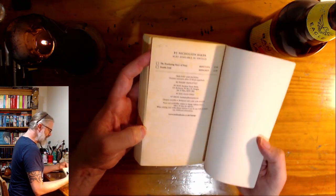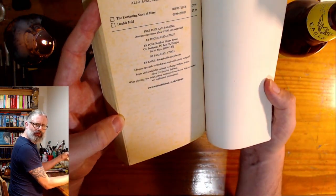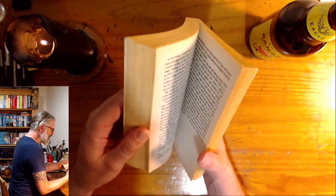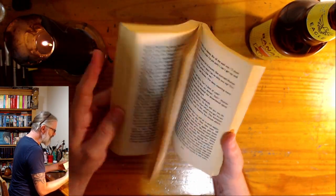Okay, the pages here have got that kind of mottled yellow look, as though it's fossilized sick or some kind of sputum. Inside, everything appears to be above board.